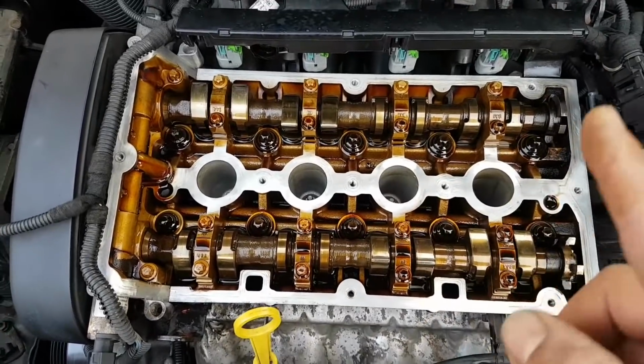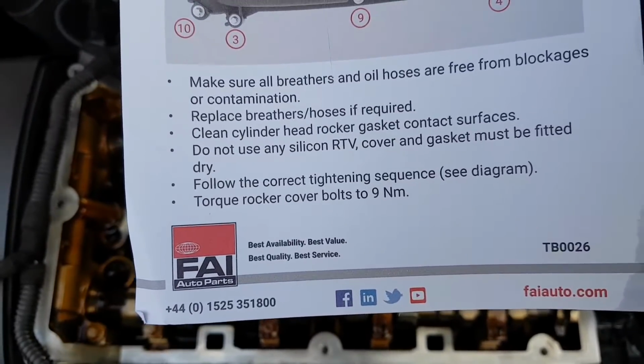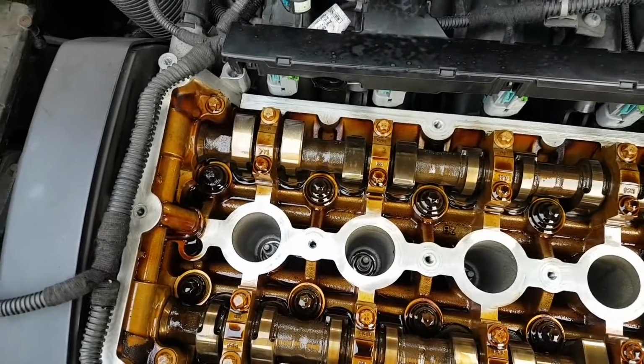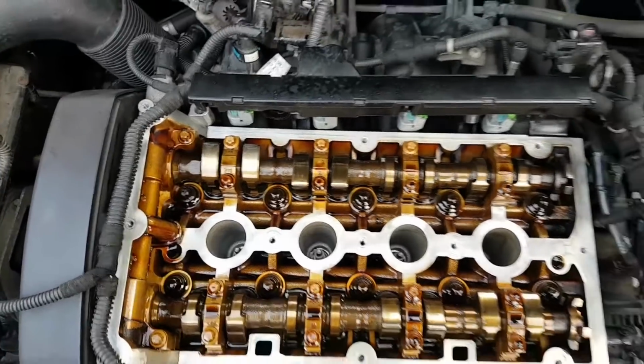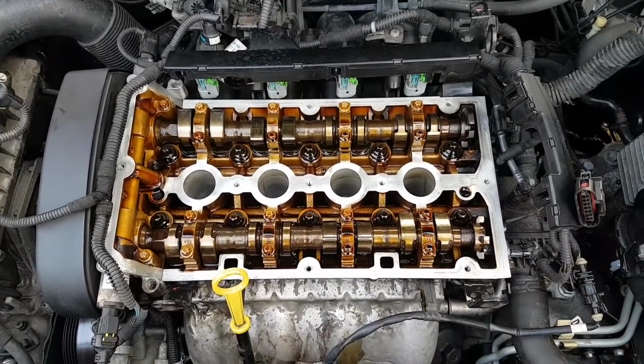Also, the torque for this, guys, even comes with the paperwork: 9 Newton meters, which we will obviously be using. We're going to torque this to the right torque. So yeah, I'm going to put it back on and go from there.